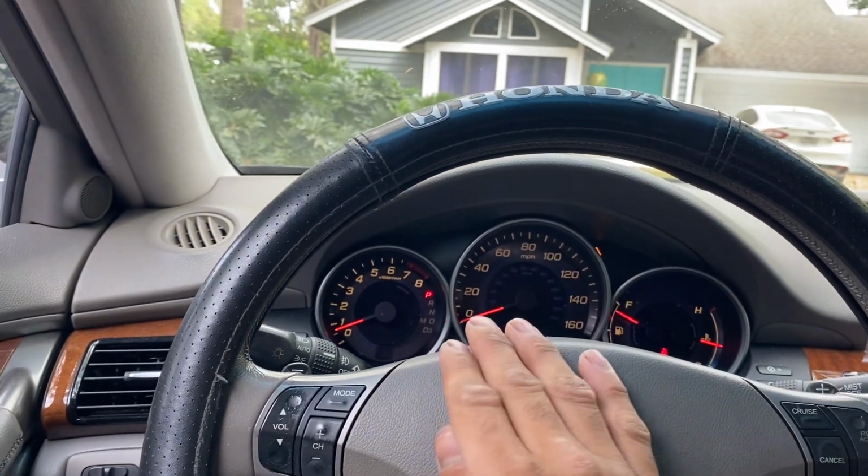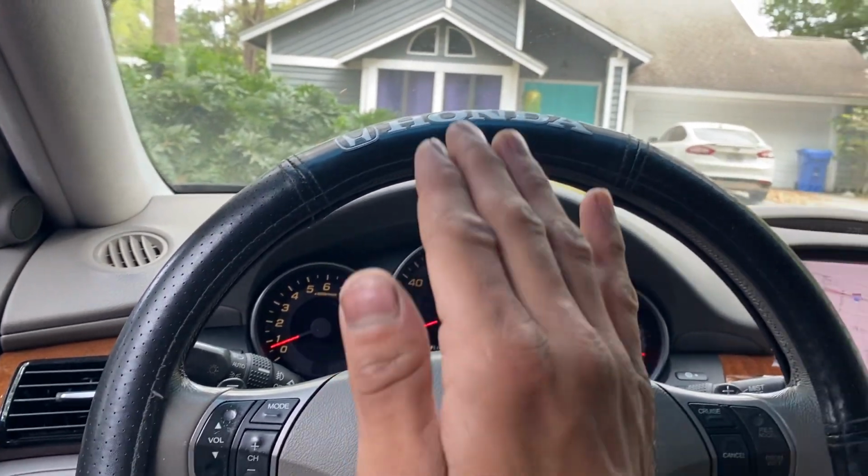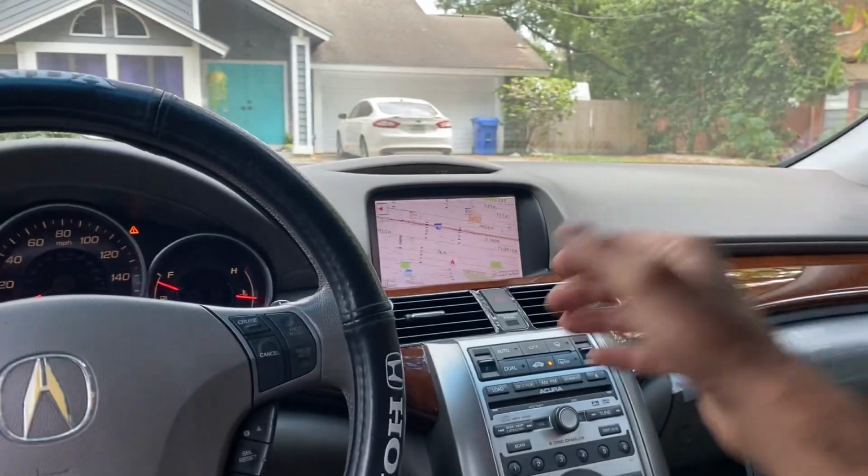So from the maintenance standpoint, how much money did I save with the longevity of this car? I have money saved up to restore the car. That's the way I look at it. As you can see, the material is very perfect. Nice.